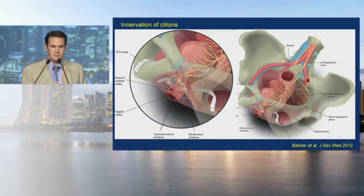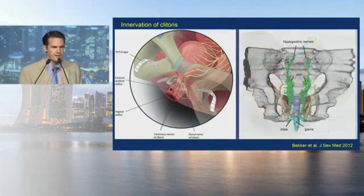These fibers also converge in the anterior aspect of the vagina, where the urethra passes across the anterior wall, and they form the basis of the G-spot. So these fibers actually do condense in this area, so there is an anatomical correlate of this.